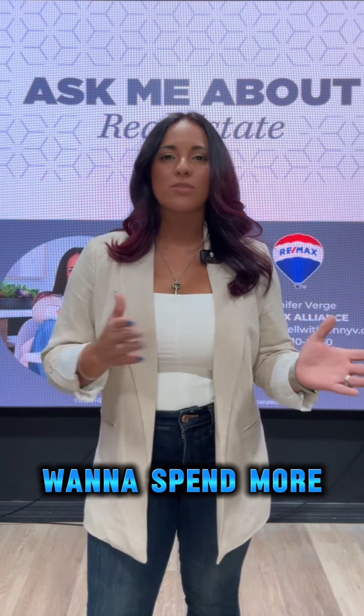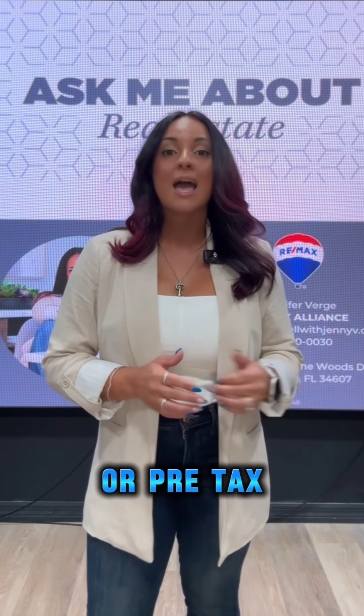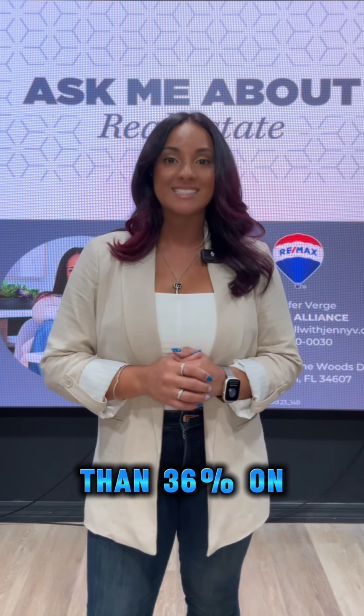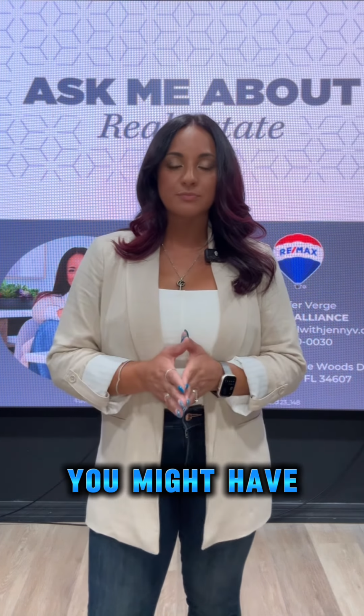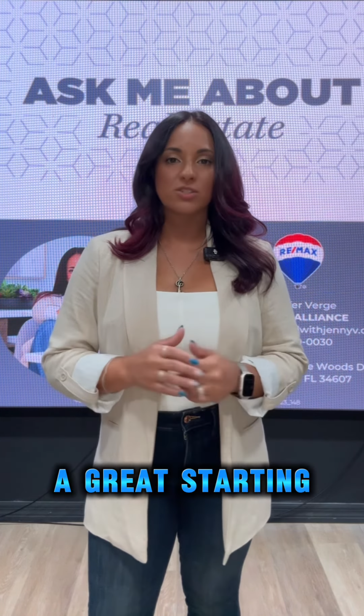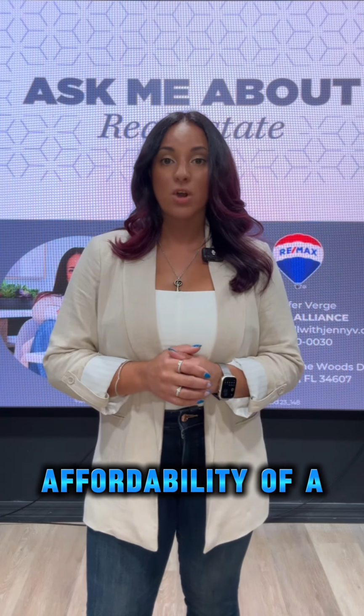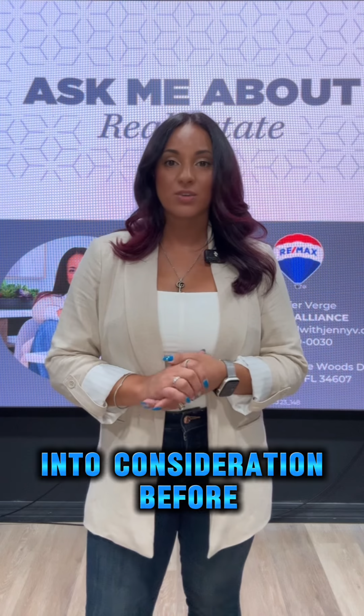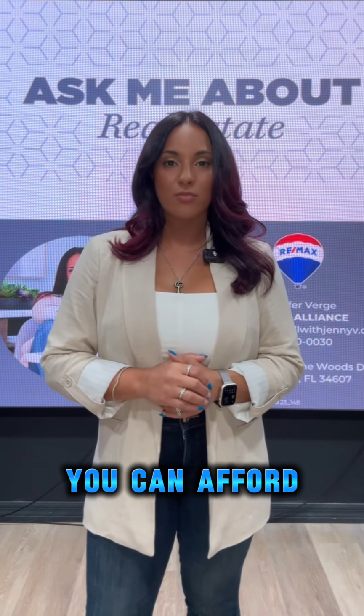Basically, you don't want to spend more than 28% of your gross or pre-tax monthly income on home-related expenses and no more than 36% on debt. This includes your mortgage, credit cards, or any other loans that you might have. This rule is a great starting point for you to determine your affordability of a home, but you'll still want to take your entire financial situation into consideration before determining how much you can afford.